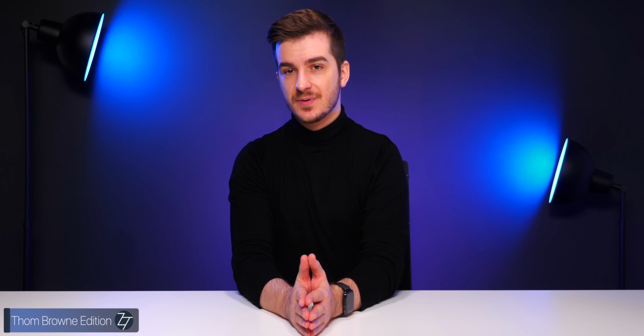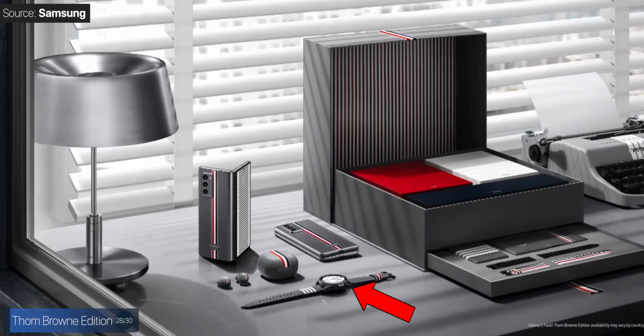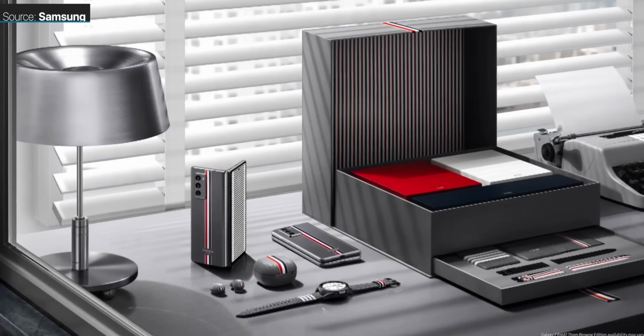And just like the Z Flip, Samsung will also be selling a more exclusive Thom Browne version of it, which will be more expensive, but you will also get the Thom Browne version of the Galaxy Watch 3, as well as the Thom Browne version of the Galaxy Buds Live included in this gigantic box.